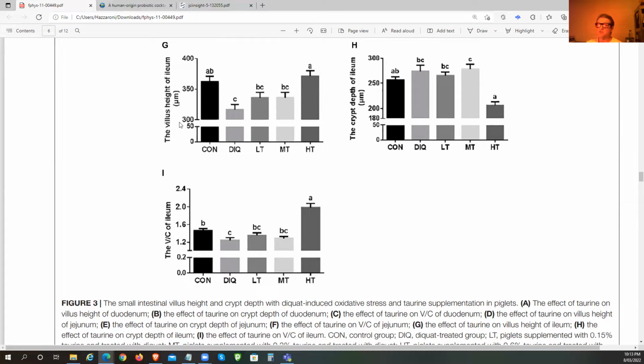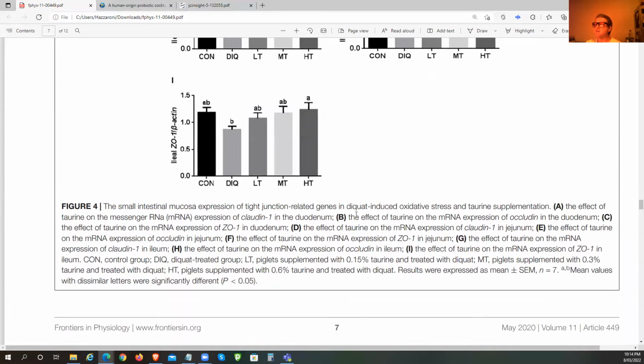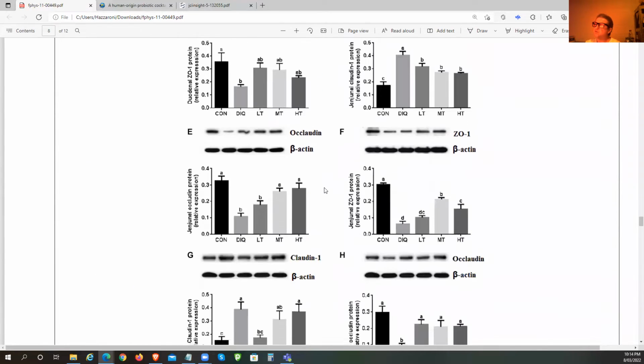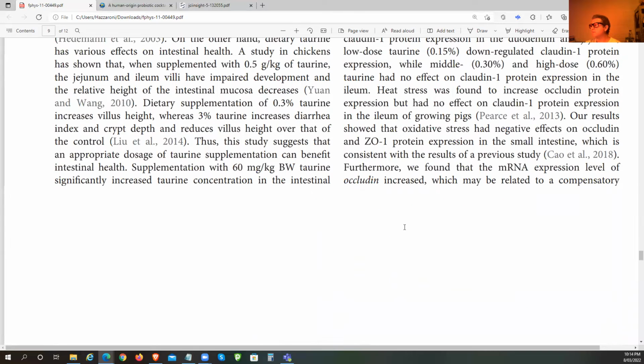Those small intestinal villi are basically improved even over the control. So it shows the importance of taurine and bile salts as well, because this is part of the genetics. I'm not going to go into that stuff. And the mucosa, some more of that, the expression. Yep. People can check it themselves, that part.